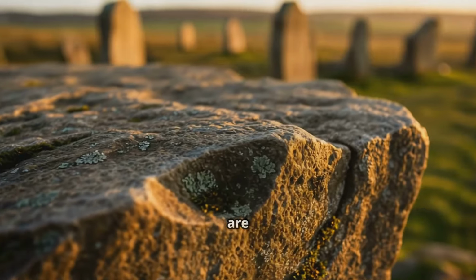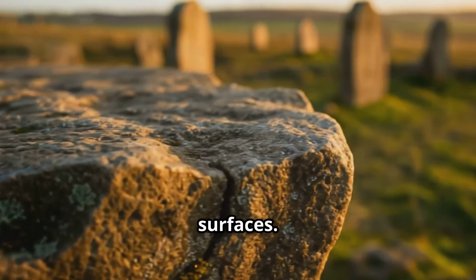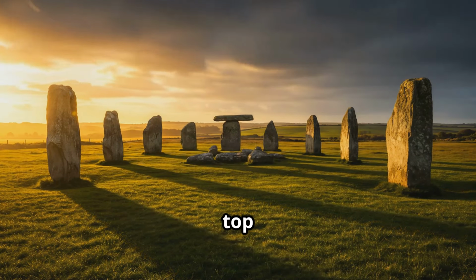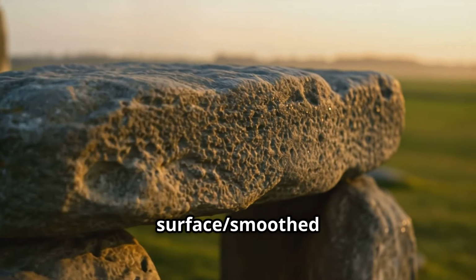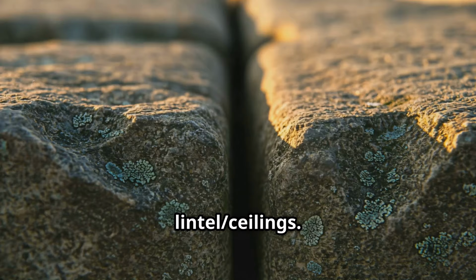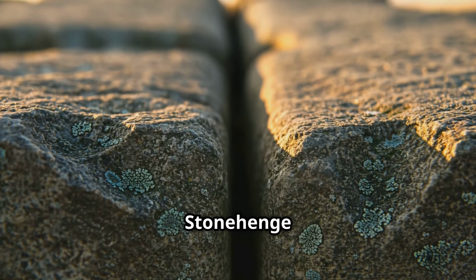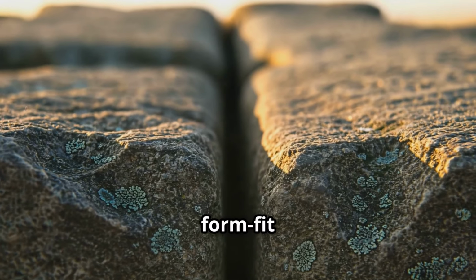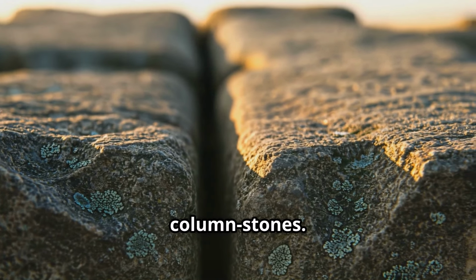All the stone circles always have rough and jagged surfaces. They just took some stone and flopped it there. They sometimes put such a stone on top of 2 such jagged surfaces. But Stonehenge appears to have straight, surface-smoothed lintel ceilings. Note, the post columns of Stonehenge are still potato-shaped, but the tops of the posts are shaped enough to form-fit with the stones covering the column stones.